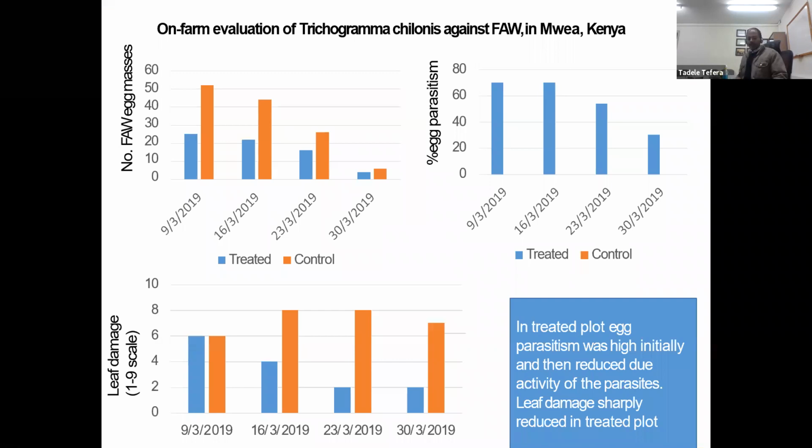We have released trichogramma into the field, and as a result we obtained this. In the top left, as you can see, we started collecting egg masses on our releasing days. I started on 9/3/2019. The moment we release trichogramma, we collect the egg masses from both treated and control crops and take them to the lab.